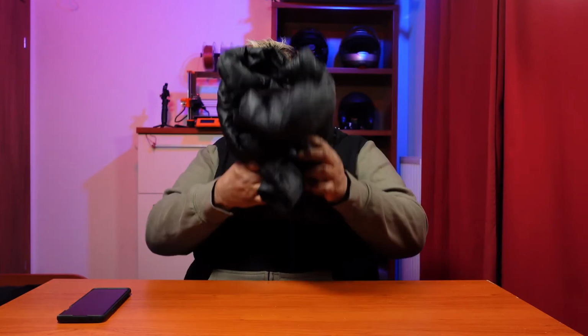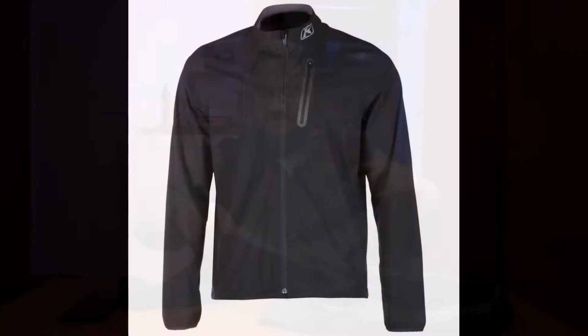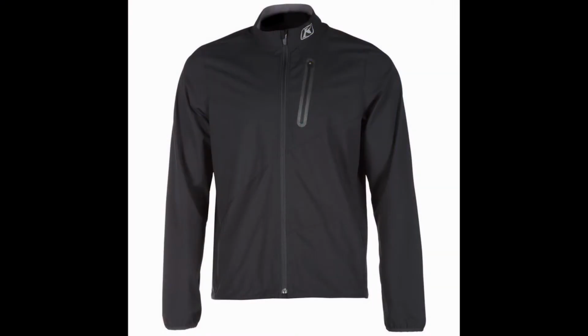And still with the mesh jacket, I have not switched out my jacket yet. What if it gets a little cooler than this? At 4 degrees, 2 degrees, I would still wear the exact same setup, again for riding through the city. But what I would do is add something like this. This here is the Klim Zephyr. Depending on what site you're looking at, they call it a windproof shirt or a windproof jacket.